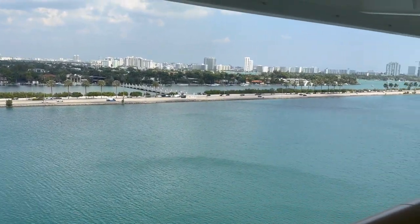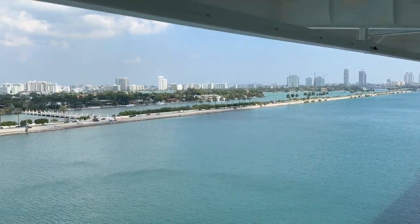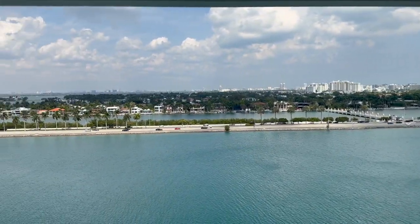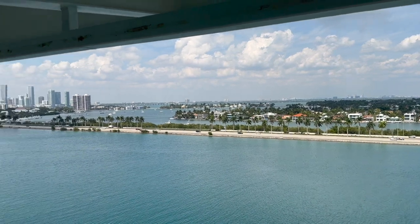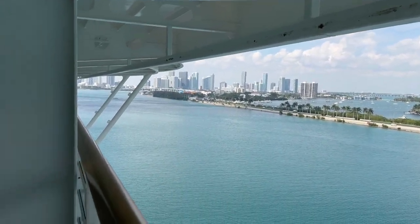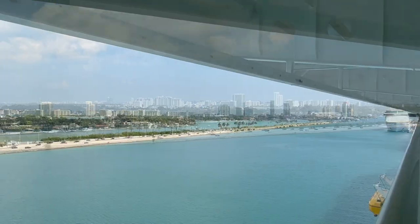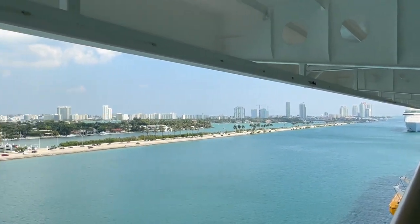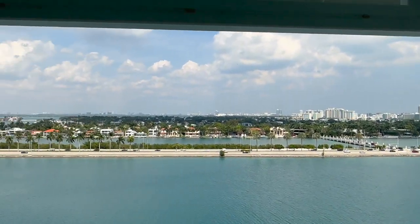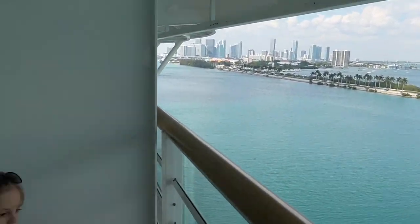So we are still at port here in Miami. You can see the city. Oh my goodness. And there's Miami. And this is so cool. Are you guys so excited? Yeah. It's about 2 o'clock and then our sail away party will be around 4:30. So we're excited. We're gonna bring you guys along with us every step of the way.